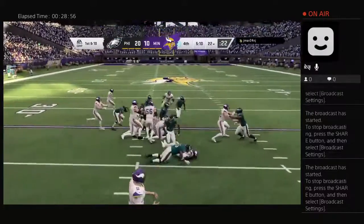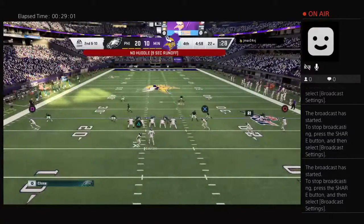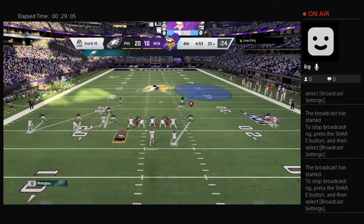First down, here's the run with Cook. Looking for a seam, but finding none. He'll get back to the line of scrimmage, and that's it. No gain on the play there. 2nd down.